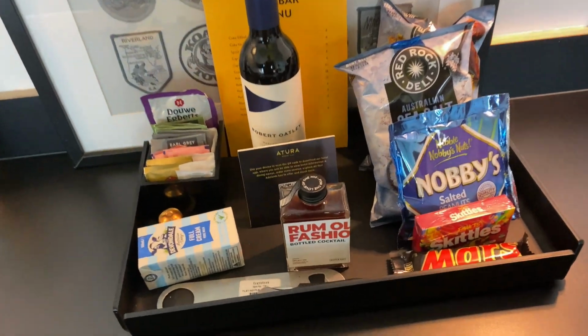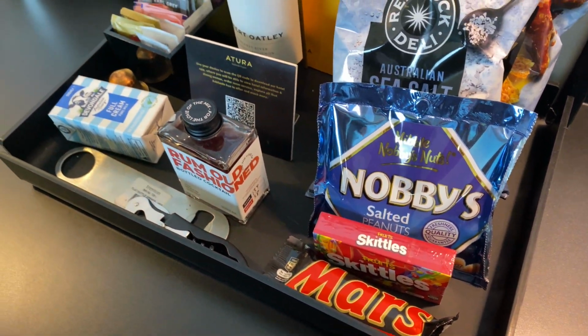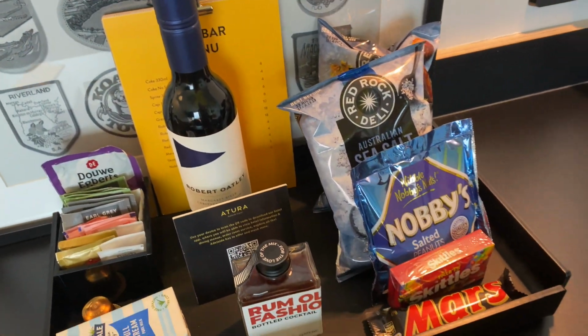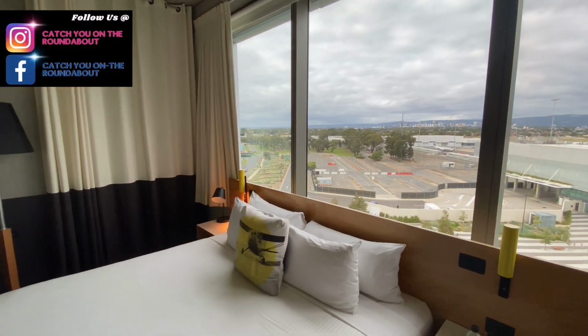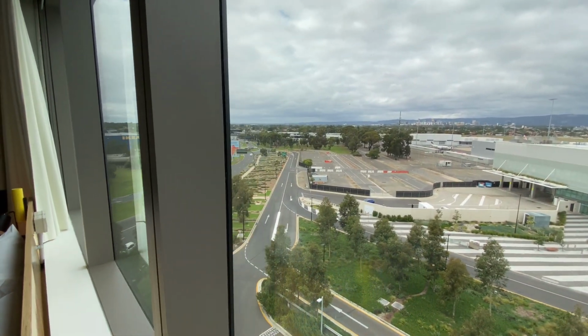In your mini bar, you've got some Mars bars, Skittles, salted nuts, honey soy chicken chips, wine menu, yum. Big window space. Let's have a look at this. Wow, I don't think you could have got a better room.